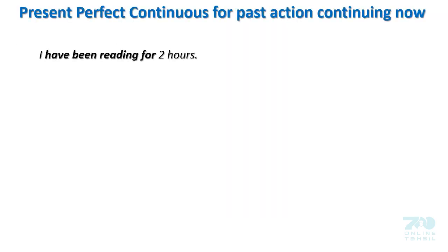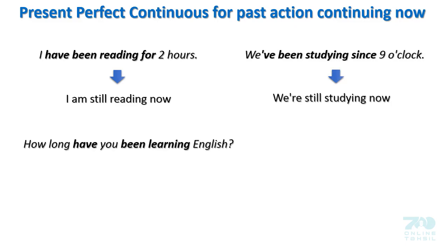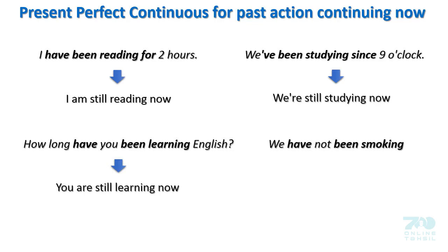I have been reading for 2 hours. I am still reading now. We have been studying since 9 o'clock. We are still studying now. How long have you been learning English? You are still learning now. We haven't been smoking, and we are not smoking now.